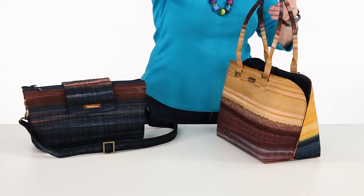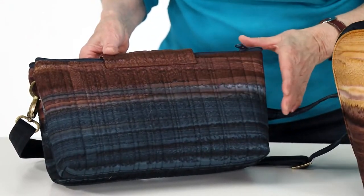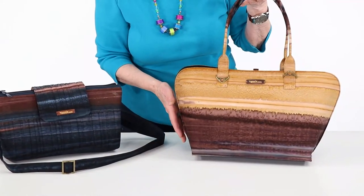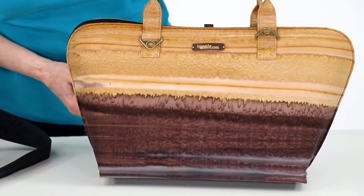On the purse, we quilted straight, vertical lines, spacing them random widths apart to echo the randomness of the fabric's design. To keep the focus on the fabric and give a more tailored look, we skipped the quilting on the exterior of the mini tote.